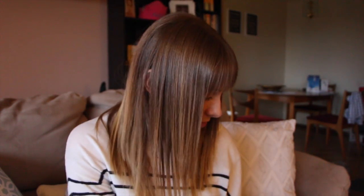I'll start with the Lash Blast Fusion. This is my favorite mascara of all time. I've just bought 2 more of these. I've used these for years, so that's really no surprise there.